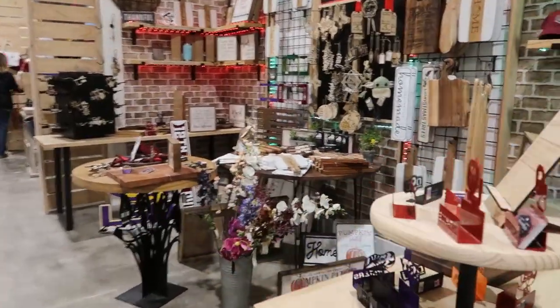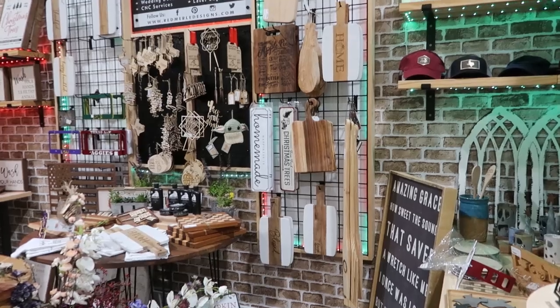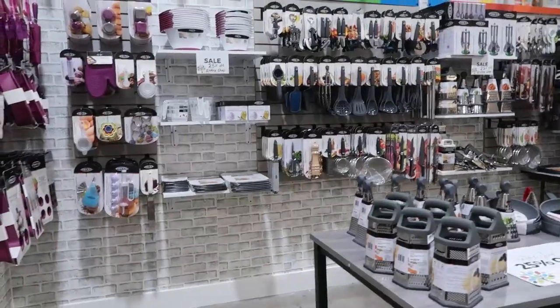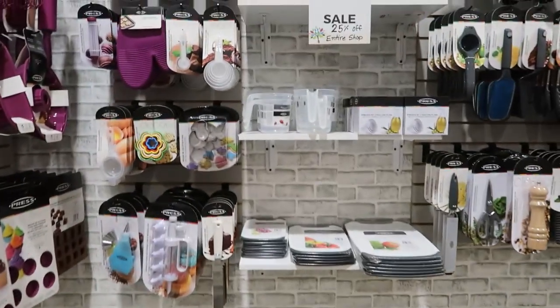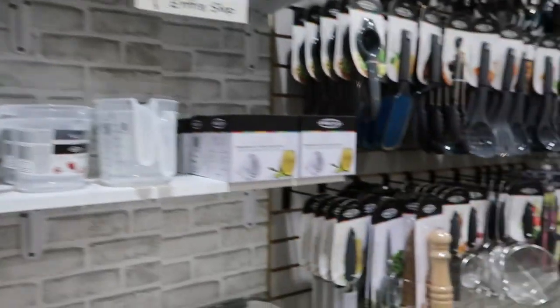All right, off the bat, the first thing I see is, you know it, Yoda. Y'all see Yoda right there? 25% off the entire shop. Let's look around just because kitchen stuff can be expensive, so maybe we find something that we like. I probably don't even need anything for the kitchen. I honestly don't even have any space to put my kitchen stuff.